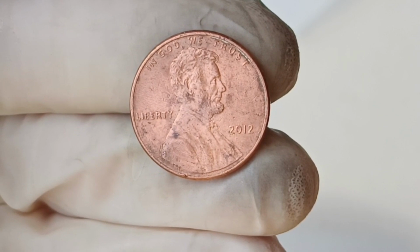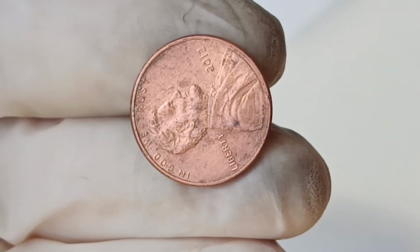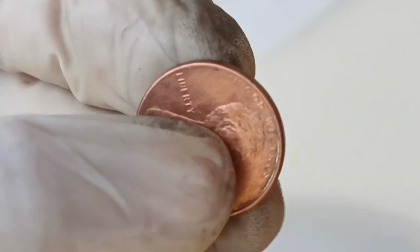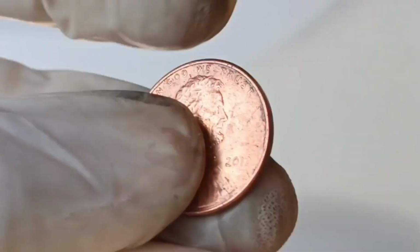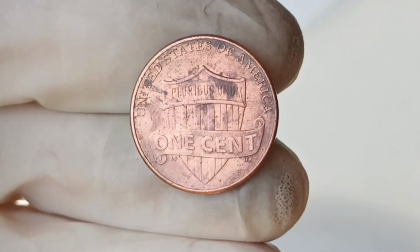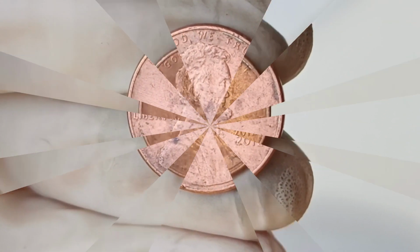This occurs when the dies used to strike the coin collide with each other, causing an imprint of one die on another coin. In the case of the 2012 penny, a small number of coins were struck with an unusual die clash, resulting in a distinct and rare marking that is not found on regular pennies. This error is so rare that only a few of these die clash 2012 pennies are known to exist.